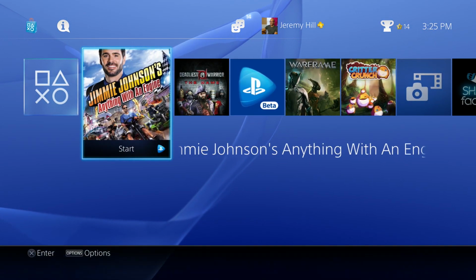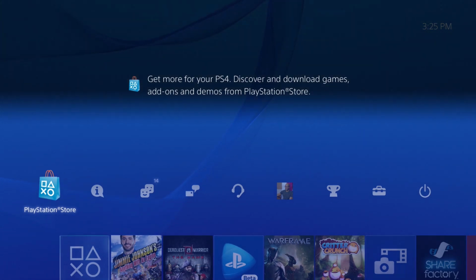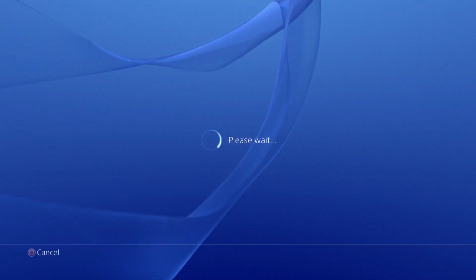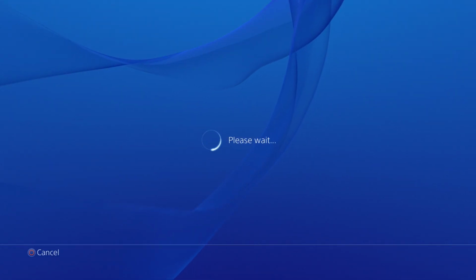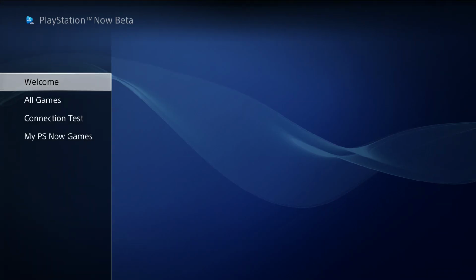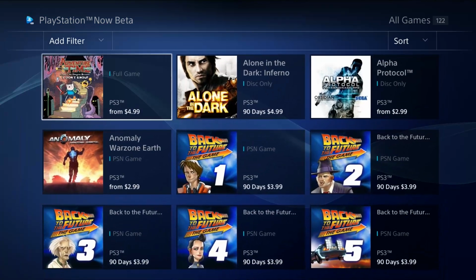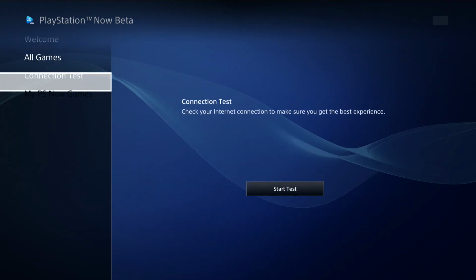And last but not least, this was the app. I don't think that you have to download this particular app. This is for the closed beta. You can find everything from the PlayStation Store. But I just want to see if this app is still functional. This is something that those who were in the closed beta had access to. It's pretty much the same menu, it's just not in the PlayStation Store. So yeah, it's pretty much all the same stuff.